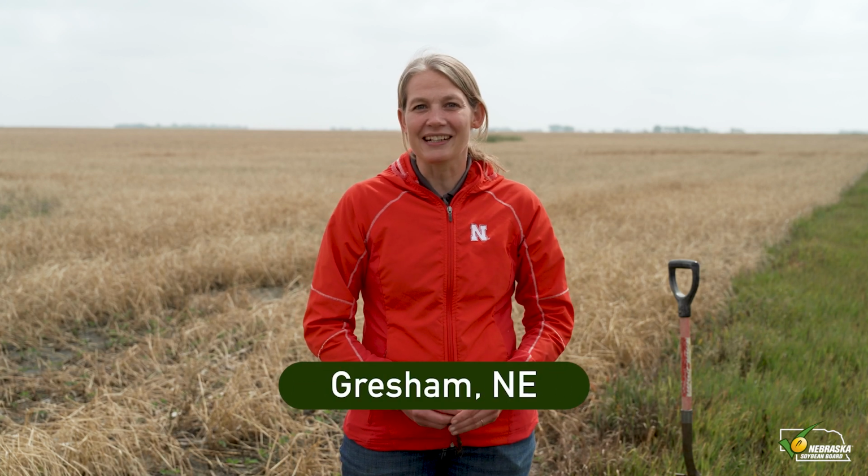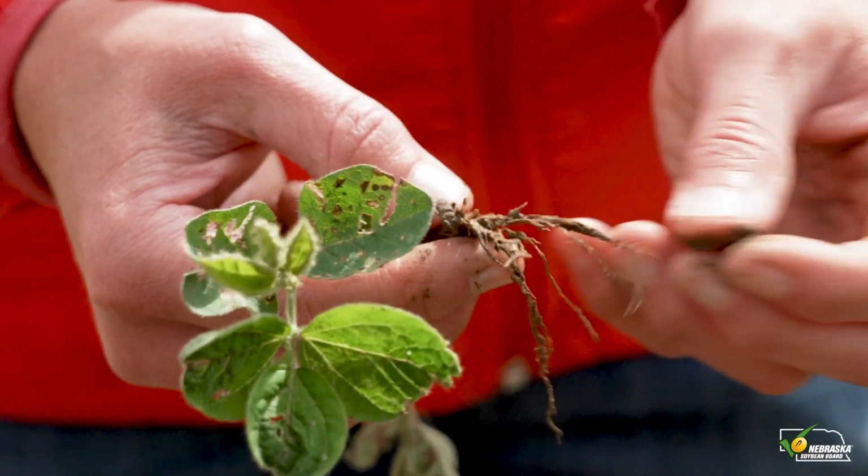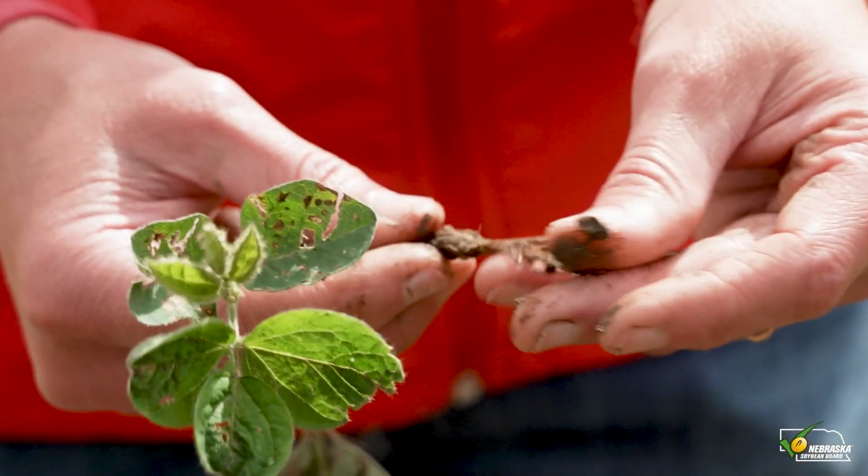So today we're out here in a field in the Gresham, Nebraska area. This is one of our on-farm research fields. The Nebraska Soybean Board partners with Nebraska On-Farm Research on these studies. We had started this spring pretty dry and warm, and so we had quite a few soybeans in this area of the state that were planted in a decent time, late April through early May. And since then we've been blessed with some rainfall, including even last night, so it's pretty muddy in the field today, but we're grateful for all the rain that we're receiving.